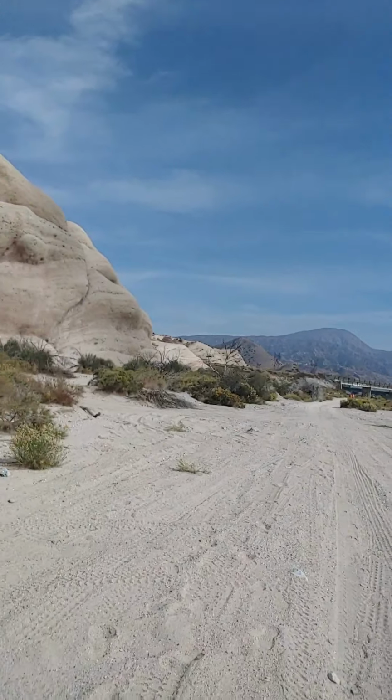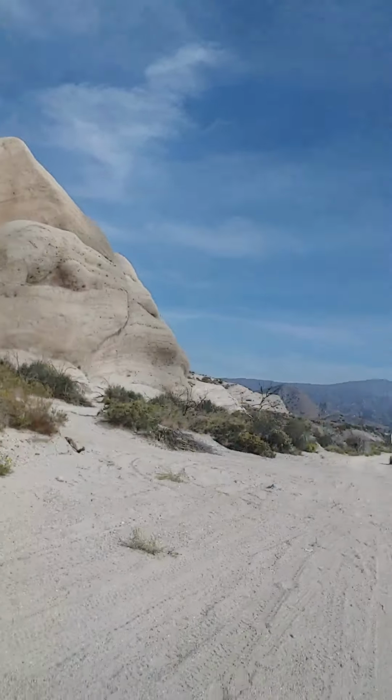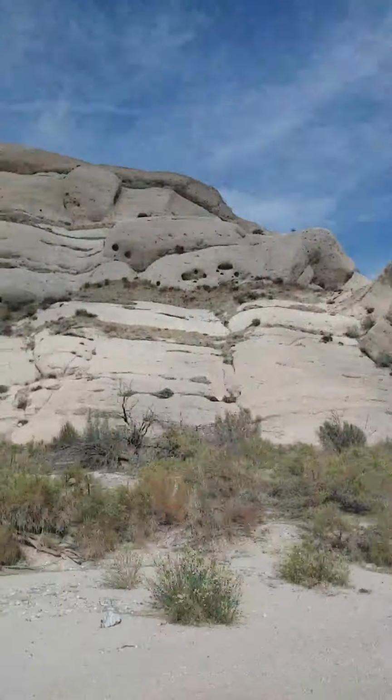Oh, there goes a train. That's what I came here for, is trains. You could get four trains in one view in this place. I'm not even up there yet, but every few minutes you see a good one.